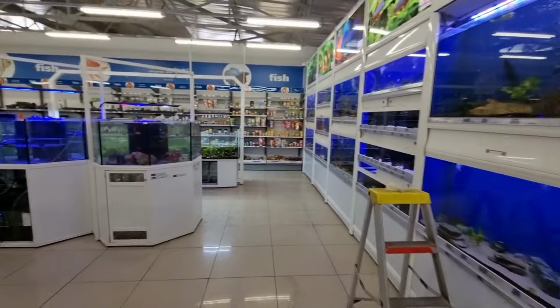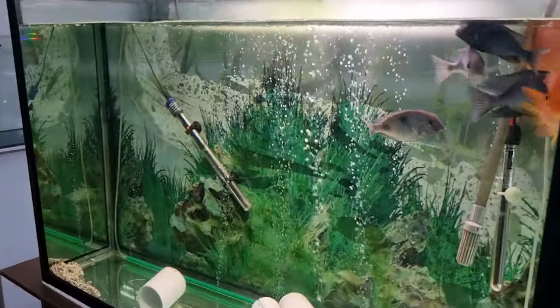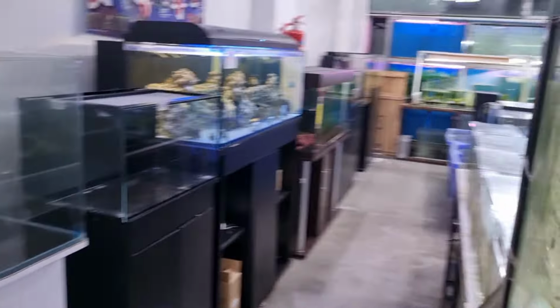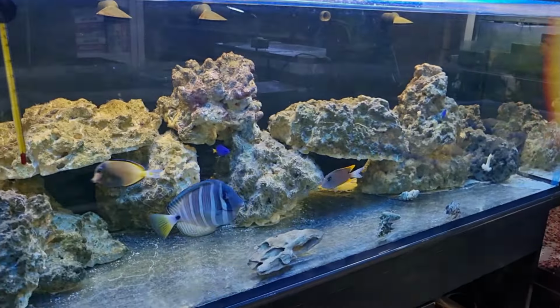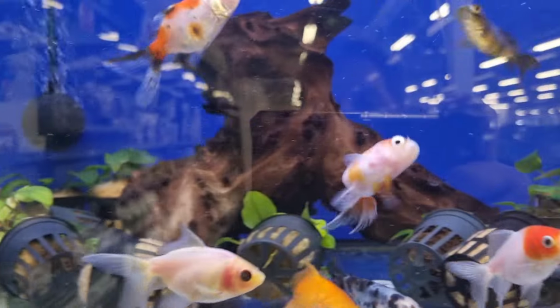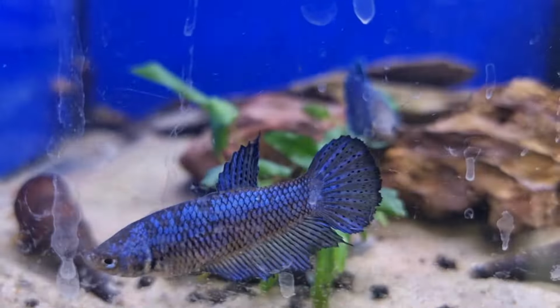Now, the second thing that you have to ask yourself, are they interested in your long-term success and not just trying to sell you a couple of fish, have them die and then sell you more? Now, if you're a first-time fish keeper and you're buying your first tank there, do they sell you everything, which obviously they have to do because you need all the equipment? And do they then try and sell you all the fish as well, or let you come back the very next day for a full complement of fish? If they do that, then be aware. They are not interested in your long-term success.